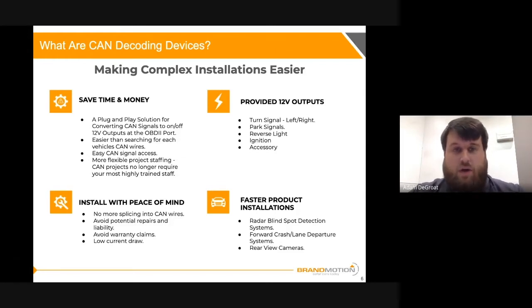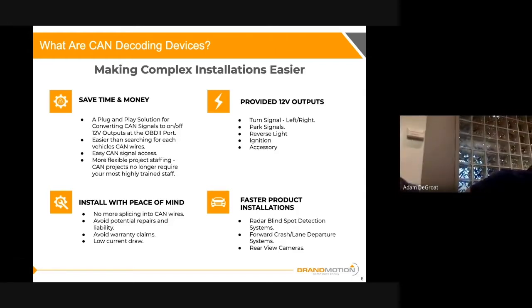So now that I've given you the basic features and specs of the product and what it is, a device that essentially lets you tap into CAN signals, I want to turn it over to Kevin from the product engineering team to put this into simple facts and words of what it means to you. Yeah, thank you, Adam.